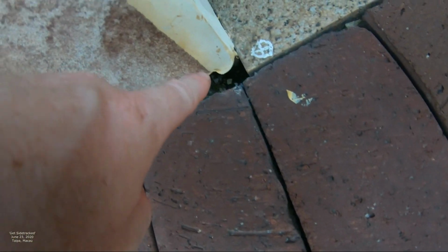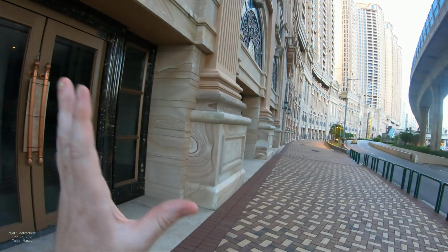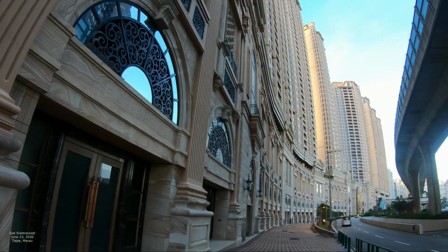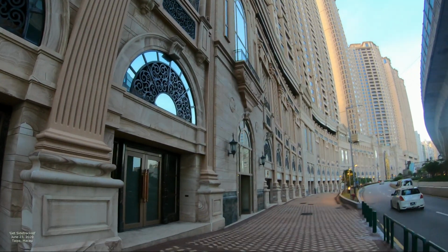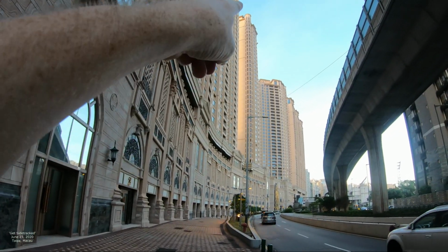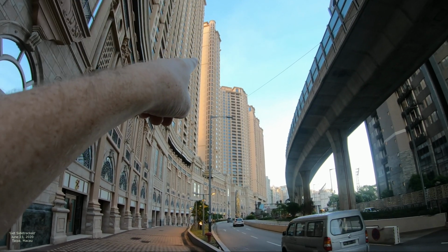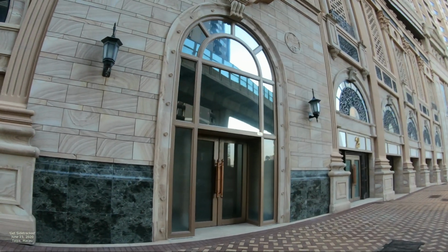Just the way that it's built, the foundation looks really cheap, but then it looks like it could be solid rock or marble or something really European-ish. If it was built with really nice quality stuff, this thing would probably be a tourist attraction in Europe, right? Look how beautiful those windows are too. That whole stream of apartments that go all the way down like that looks so beautiful, these giant windows.